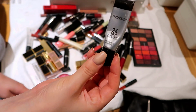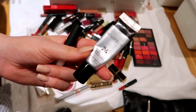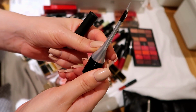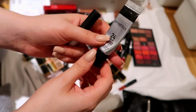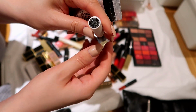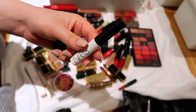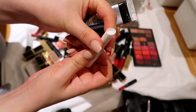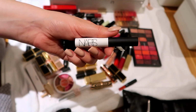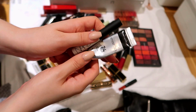I have an eye primer that I am definitely keeping because this is the only one. I know that it takes me forever to go through eye primers, and this one is nearing the end finally. So I only have one. And then I also have a Nars primer that is a cool product. It's a spot primer that is smoothing, so it is this kind of stick, and you just glide it onto the skin, and it smooths down pores and texture. So I'm keeping both of these.